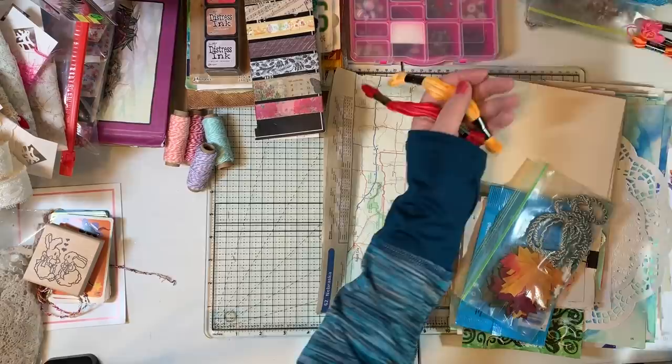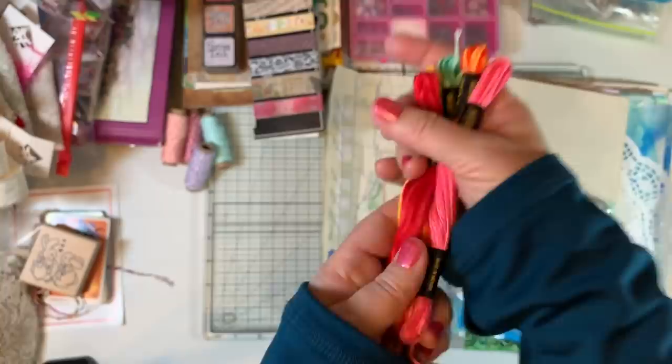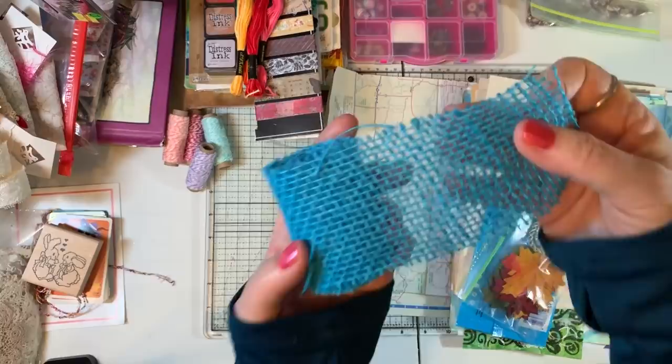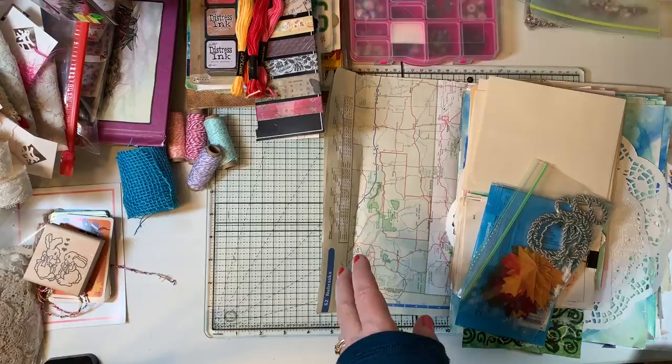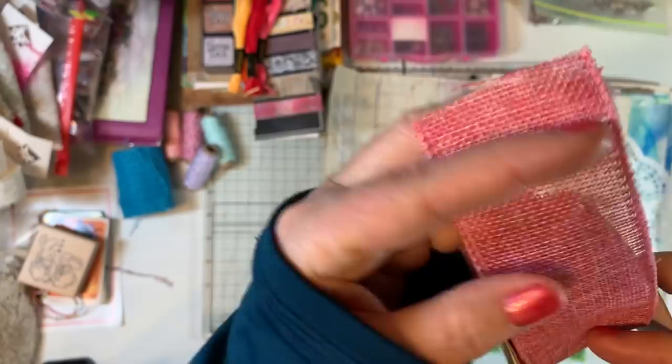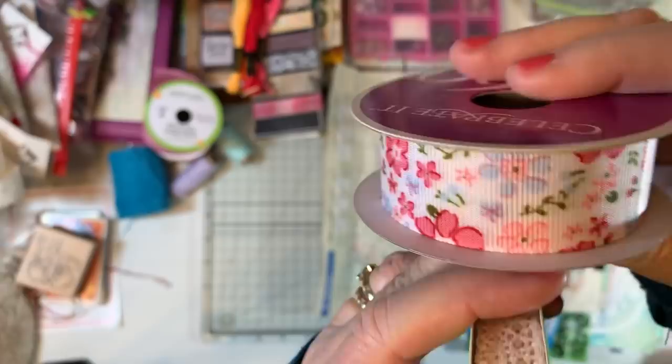So baker's twine, and then also some embroidery floss that is all different colors. How fun is that? Let's see, some blue burlap. Really cool. I can so tell you're a mixed media artist, my friend. Just all sorts of fun stuff. This pink, kind of like burlap ribbon. And some little lace and this ribbon that's corrugated.